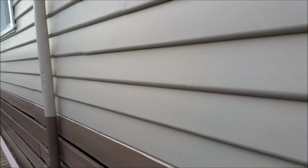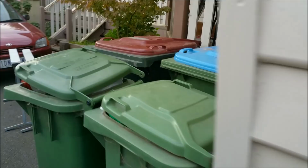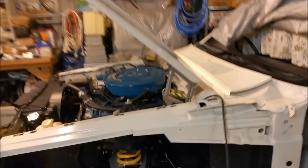So last year I replaced all these boards. Not all of them, but quite a lot of them. And repainted this side. And replaced a whole stack of boards up there. And got a guy to paint upstairs. So we're just going around doing the house up a bit. So you can see how weird this looks.